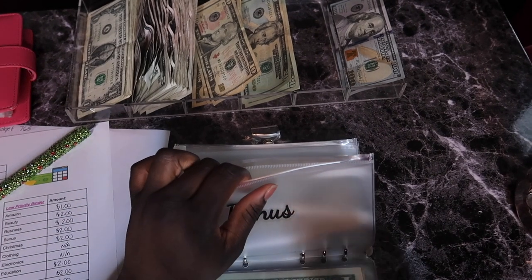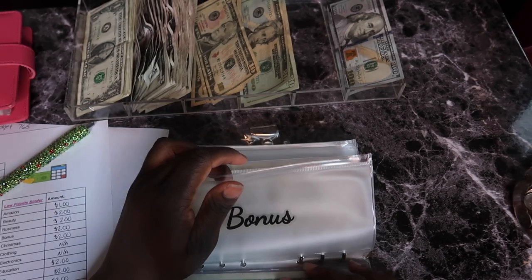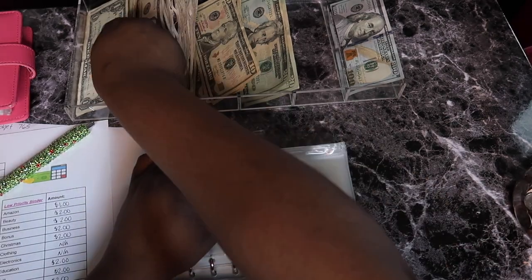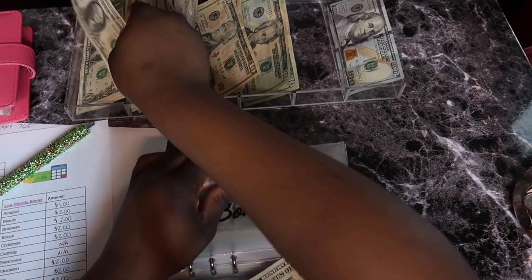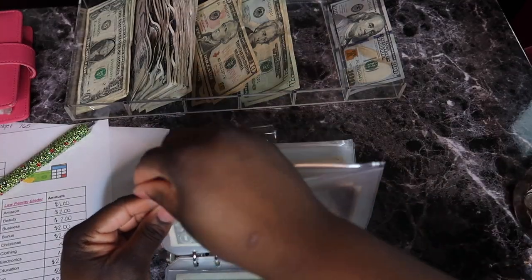I moved the cami. Bonus is getting... Did I do business already? Oh, no. Bonus is getting $2. I usually put more into bonus, like a $5, $3 or more.